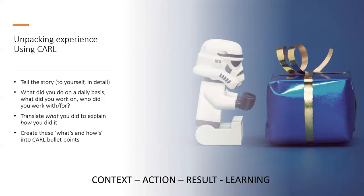So the context, as I say, is, for example, working in a busy restaurant. The action is a series of bullet points that explain how you were able to manage multiple clients, where you were able to use clear communication, that you were able to work collaboratively in a team and step in to support other members of the team in busy periods, or whatever it is. So you've unpacked that story, you're then beginning to break it down.